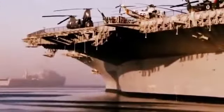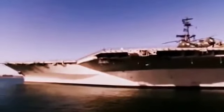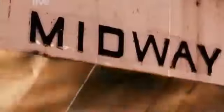The mighty USS Midway was the product of this thinking. She weighed almost twice as much as her predecessors, and for the 10 years after the Second World War, she was the largest ship in the world. Her deck was protected by 3 acres of armored steel, 9 centimeters thick. It shielded her so well that she served for 47 years.